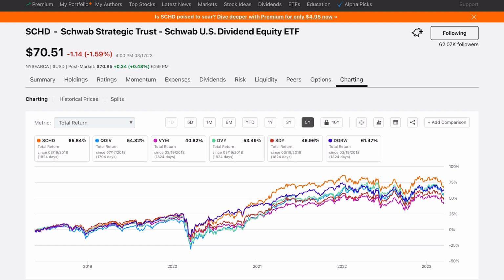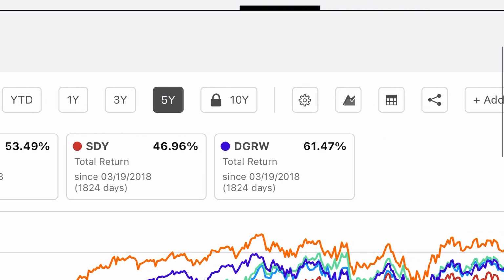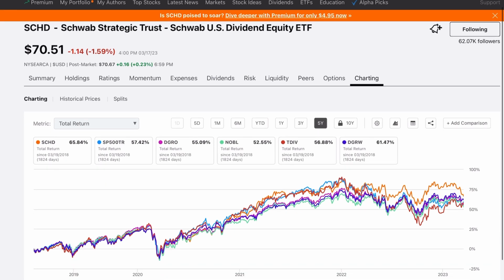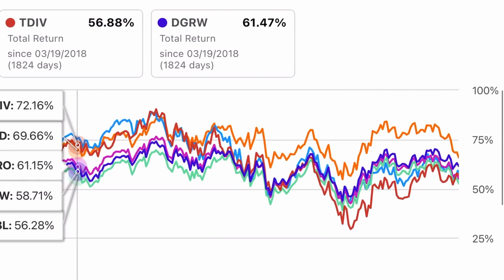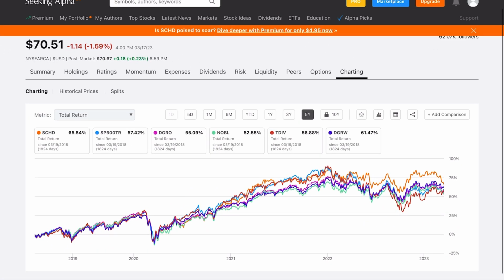Also, keep in mind the honorable mentions: QDIV, VYM, DVY, SDY, and most of all, DGRW. And just to see how it looks, if we add DGRW to the list of what I'm calling the best dividend ETFs in the market, we get this. It's in purple, and you can see it is very competitive, outperforming a lot of these funds, but still a little bit behind SCHD. And again, the yield is quite a bit less.